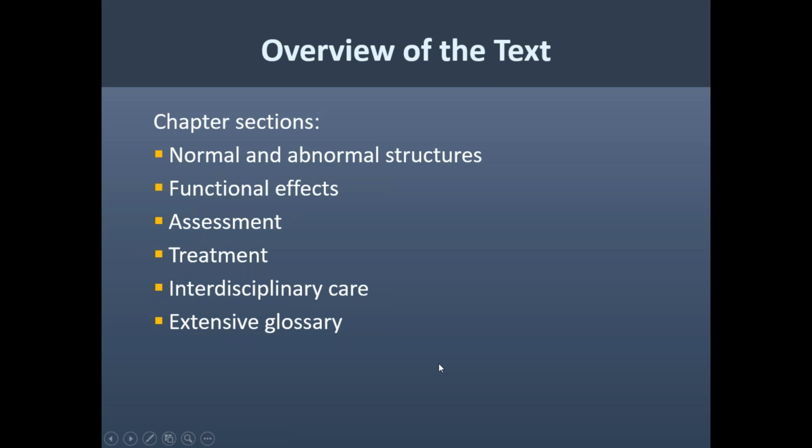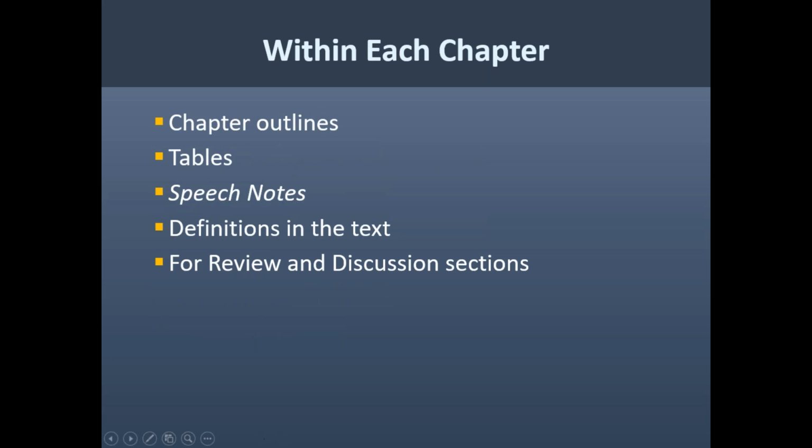And I remember when I was studying for the praxis exam right after I finished my master's degree, I had an old book. I can't even remember the name of it right now, but it had a great glossary. And just studying the terms and the definitions, I think, really made a big difference for me. And I think that this would be very helpful for the students as well.